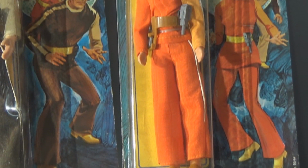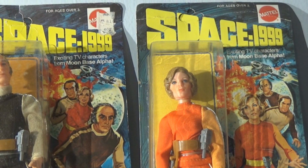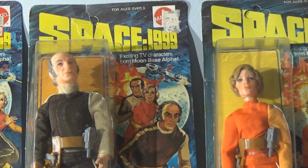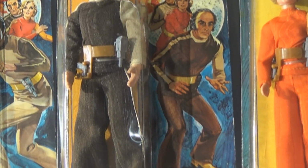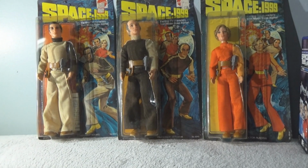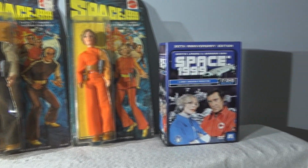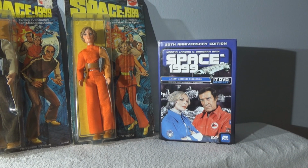And Mattel only made 3 figures for this show, Space 1999, which aired September 4th, 1975. It's quite a while ago. And here I've got the box set. I do have the complete anniversary box set.